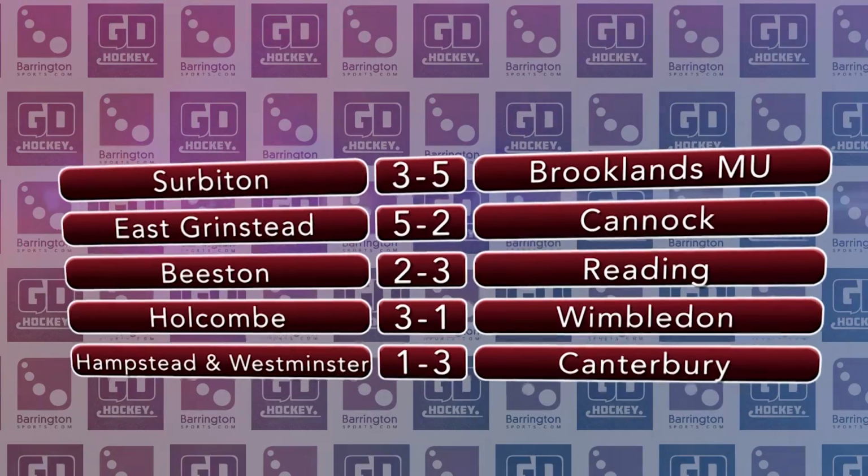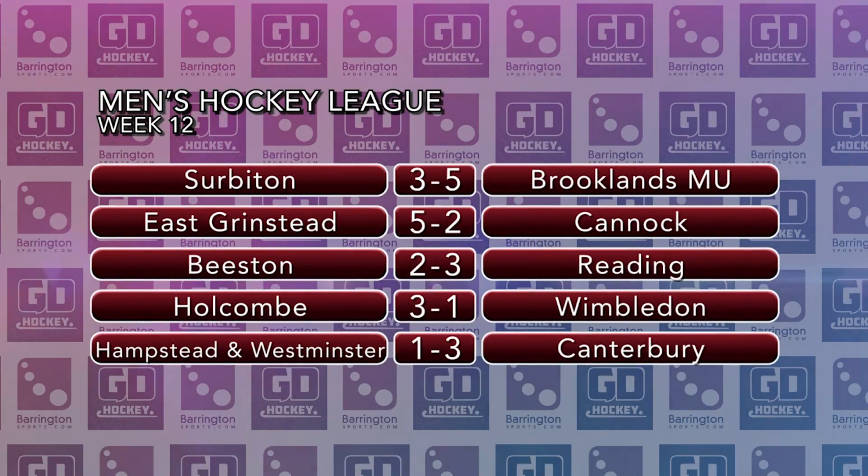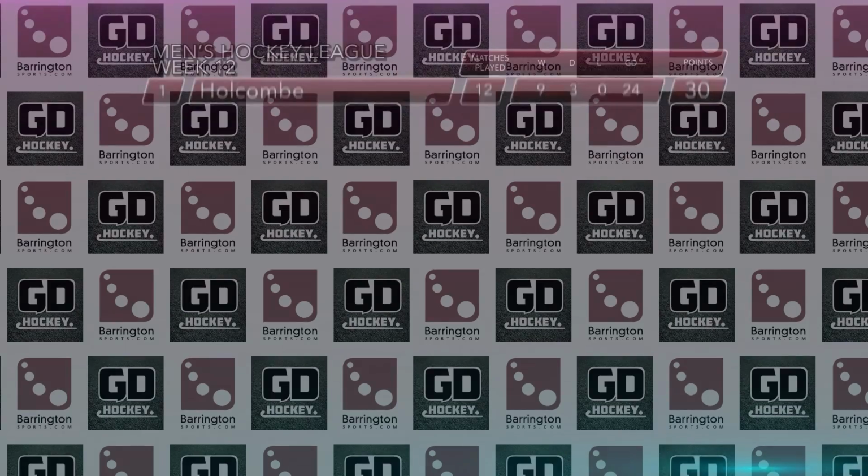Elsewhere, Brooklands Manchester University pulled off a shock victory away at Surbiton, with all 8 goals coming from open play. Harry Martin's double wasn't enough to stop Beeston going down by 3 goals to 2 at home to Reading. And in the only Sunday match this weekend, Canterbury will be looking to pull off another great escape and manage to get all 3 points away at Hampstead and Westminster.